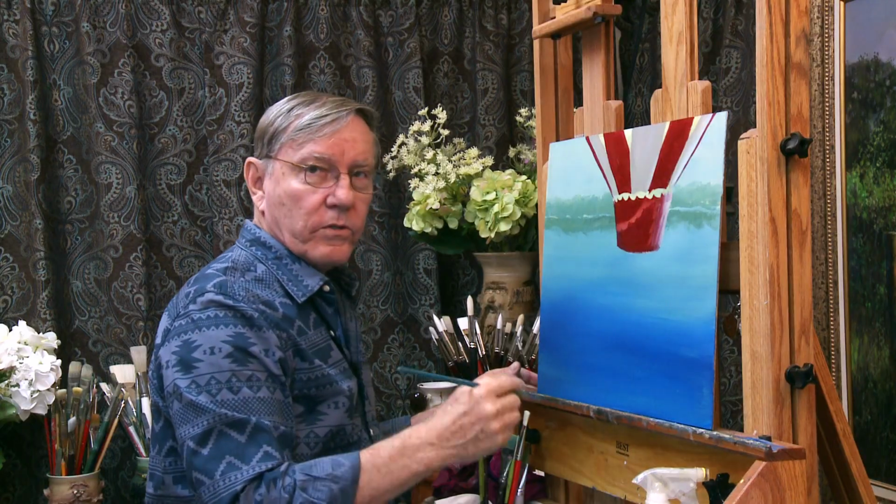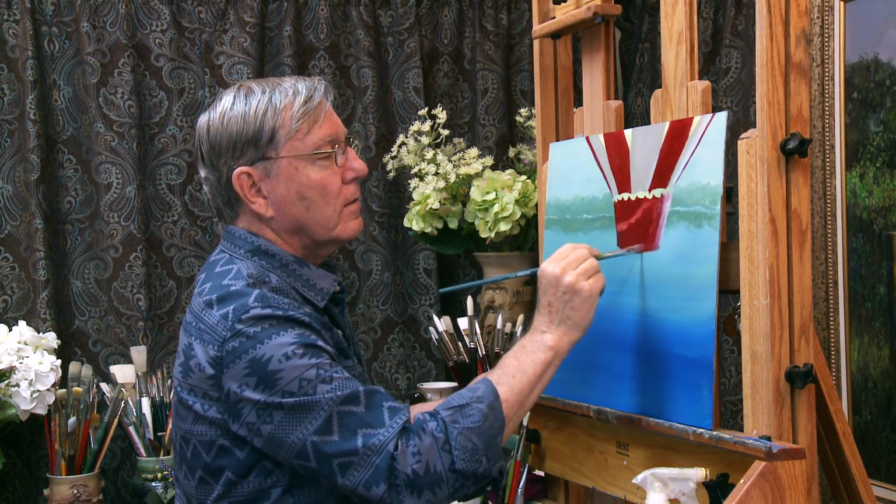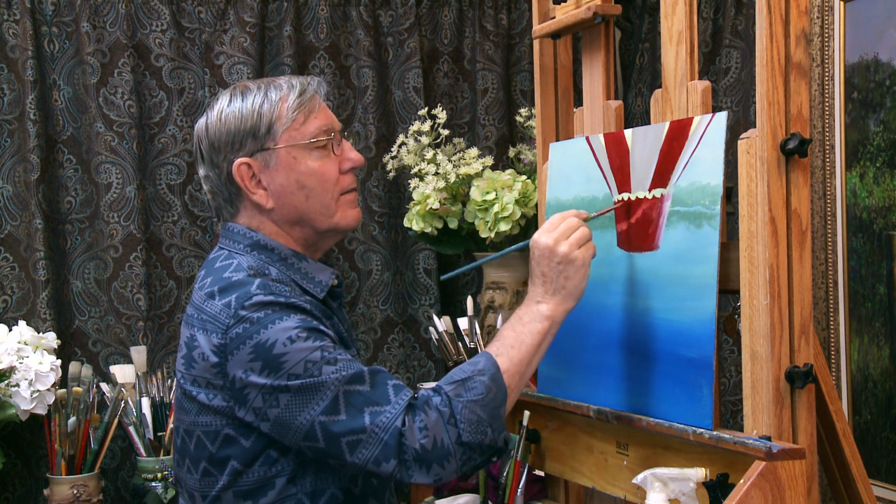So many of these balloons are just so brilliant with color. They're just lovely to look at. A lot of fun to fly.